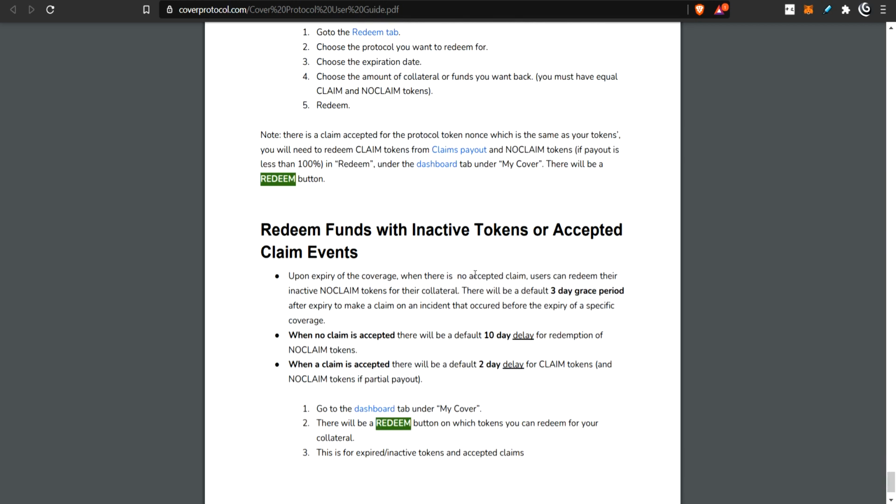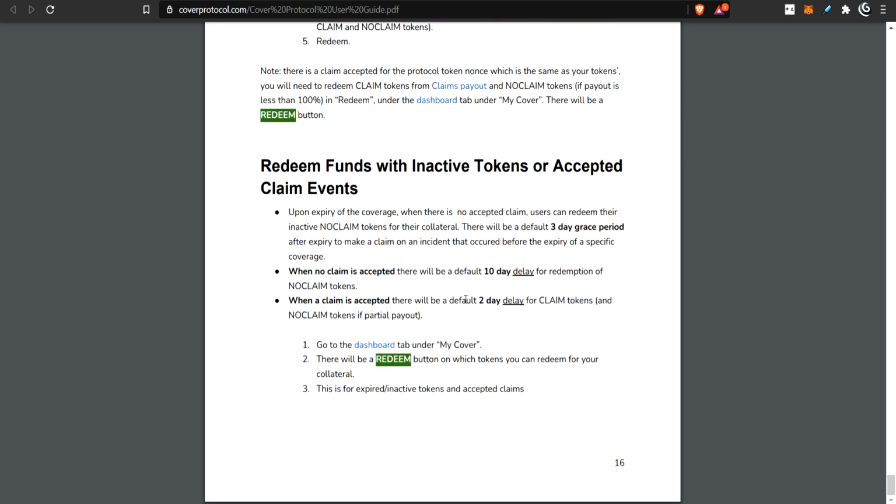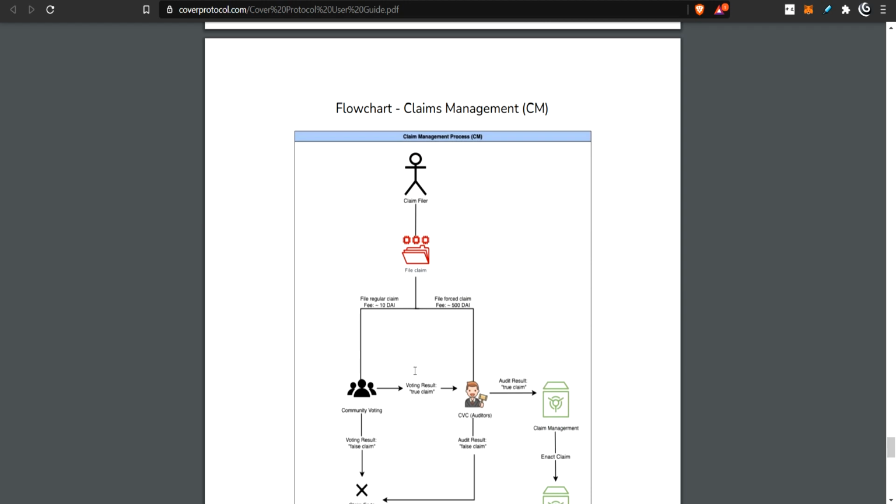Now there's a whole bunch of things about dates and stuff like that. If you want to buy coverage, take a look into it. I'm not going to go through them all right now, but you can only claim 2 days before. There's a delay of 10 days, and a 3-day grace period after expiration before you can claim. Take a look at the dates and make sure you understand them before you buy coverage or you decide to interact with this protocol closely.